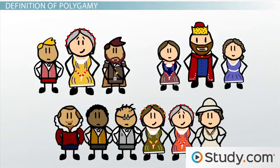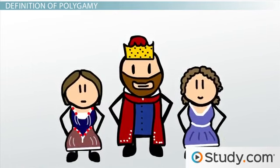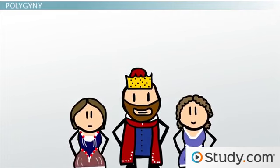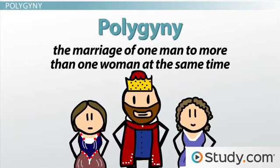With this in mind, we're going to take a look at 3 types of polygamy. They are polygyny, polyandry, and group marriage. Since polygyny is the most common of the 3, we'll start with it. Stated very simply, polygyny is marriage of one man to more than one woman at the same time.